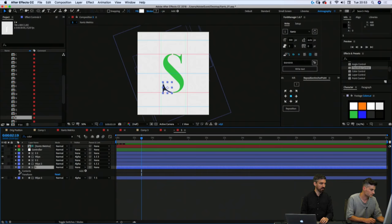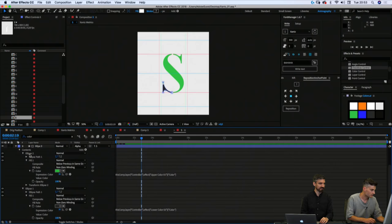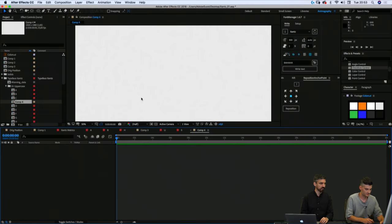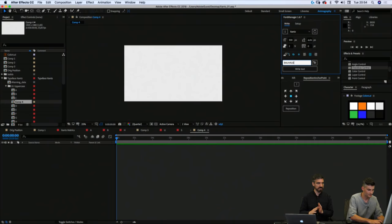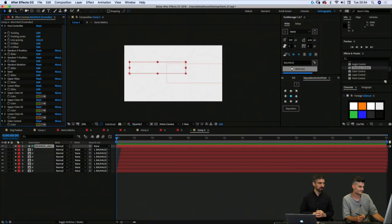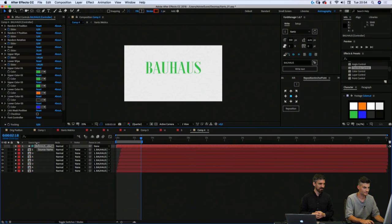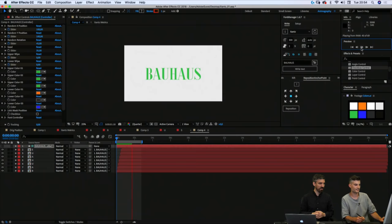How does it look? We only need to position the mask for this one. And I think we're there, maybe. So, let's go. Can we finally type Bauhaus? Bauhaus. Ladies and gentlemen, are you ready? Write text. Don't go too crazy on the sliders. So it says Bauhaus, but will it animate? Whoa. Yeah. It works.